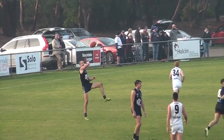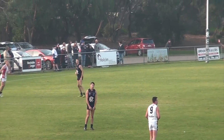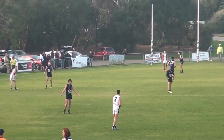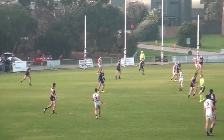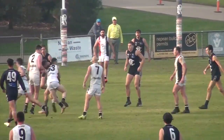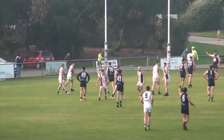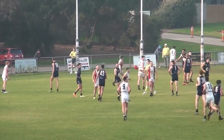In fact, they're going to get a free kick because there was a shove in front. Mitch Kent, not sure there was much in that. And he'll take that free kick at half back. Mitch Kent kicks inside 50. Now on the lead, that should have almost been a mark down there, to Fisher again. The only mistake he's made all day. He got in front and just couldn't quite hang on, it went through his fingers.